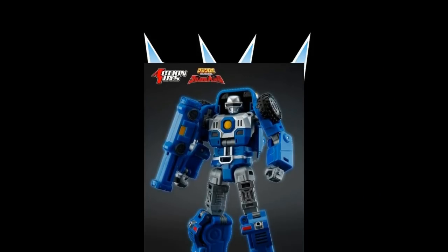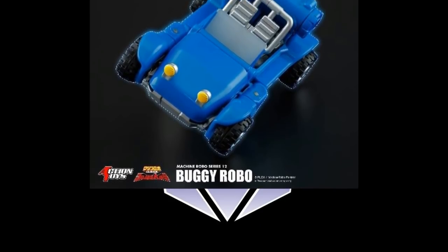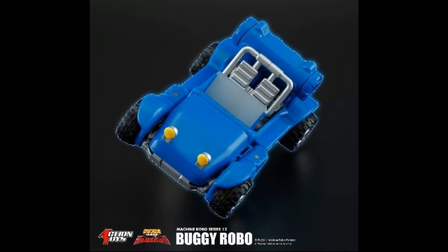For those of you like me that are interested in some GoBots, they do have the Action Toys Machine Robo version of the Buggy Robo here. And of course, this is going to be the smaller one. This isn't going to be the DX like the ones that I wish they would carry on with that line a little bit more. And so for 45 bucks, this is what you're going to get with this guy right here. And he's going to come with this alt mode. So I think the alt mode looks good too.